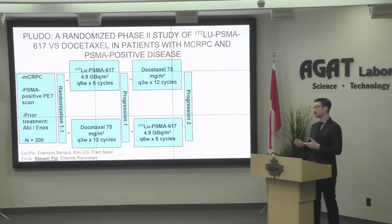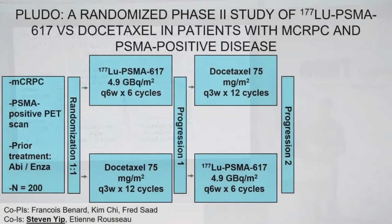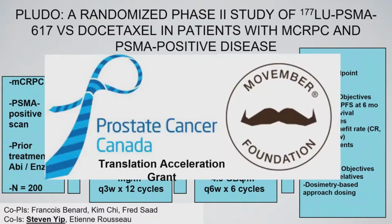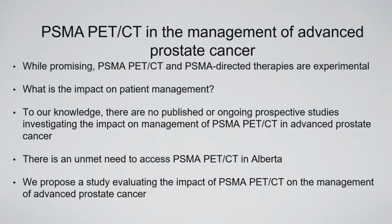At progression, patients will be allowed to crossover, meaning if you were randomized to receive docetaxel chemotherapy, you will then be allowed to go on to receive lutetium PSMA, which is attractive to those patients who might not necessarily receive the study drug. The primary endpoint is radiographic progression-free survival. We will be looking at a variety of other objectives, including overall survival and quality of life. And this has also been supported by Prostate Cancer Canada Translational Acceleration Grant in November.